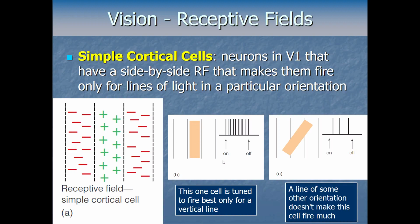Or if the light is just diffuse, right? If it's a big wide light that covers all of this, it's going to land on the pluses and the minuses, but then the minuses would cancel a lot of that out and the cell wouldn't fire as much. So it gets maximum firing if there's specifically a sort of edge of light or an edge of contrast, a little line of contrast right there in the visual field, not to the side, not to this side, but right there at exactly that angle. You get maximum firing of that cell.